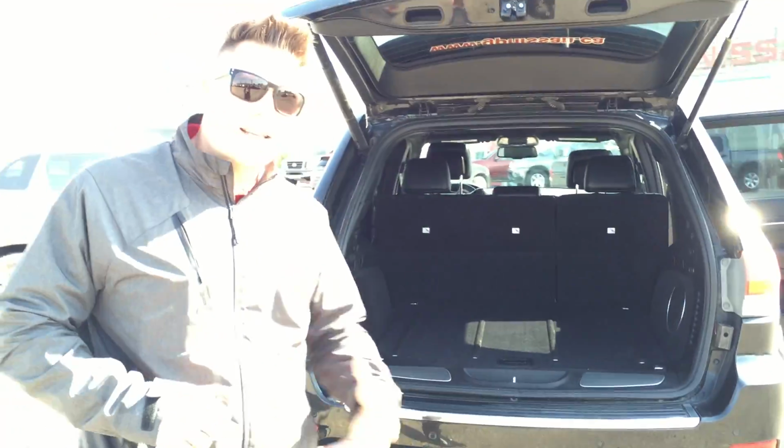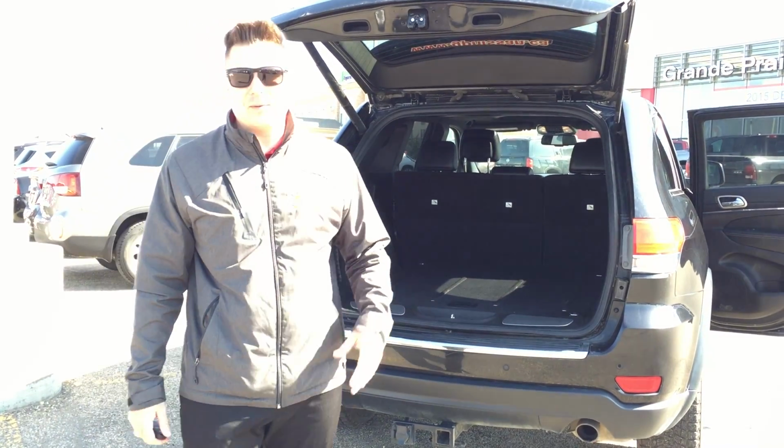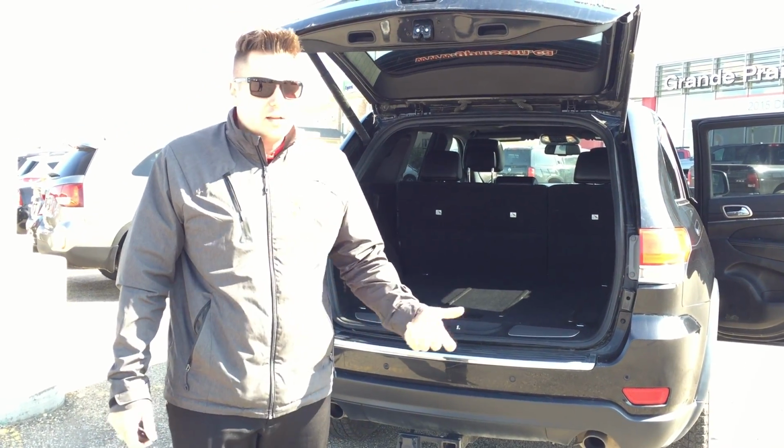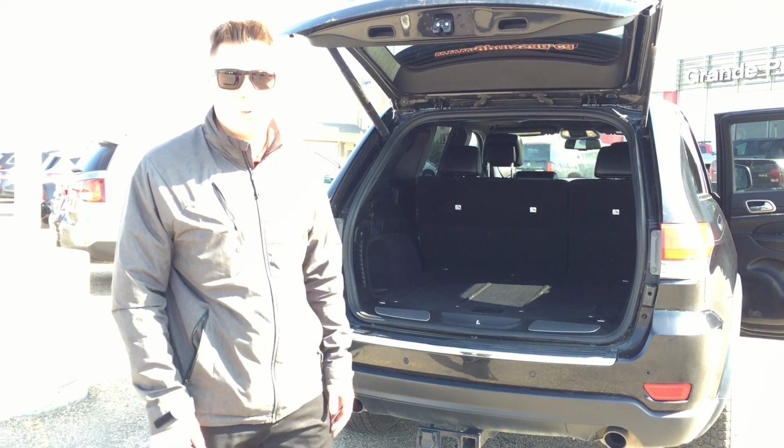Now the previous owners of this took the liberty of putting a nice little tow package on the vehicle. Maybe you have an ATV, side-by-side, skidoo, something like that. Maybe you still have a truck. The truck hauls the camper to the campsite, the Jeep hauls the ATVs. You can get out there in one run.